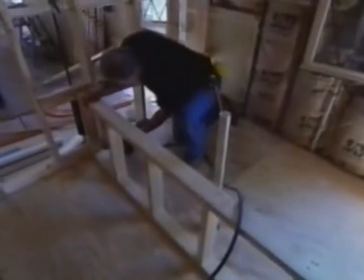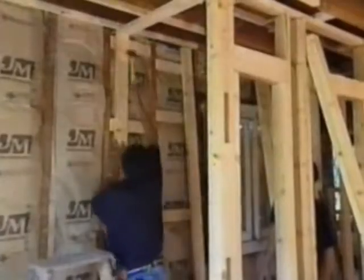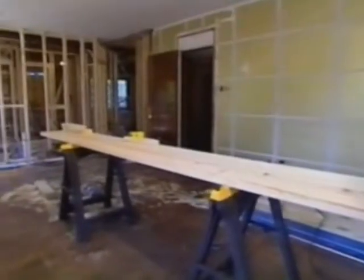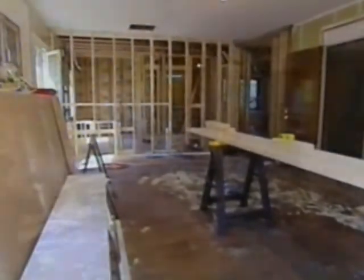First, the tub surround is built and nailed into position. Next, framing of the shower and closet gets underway. Within a short time, the two areas are almost entirely framed up. The last of the wall studs are tapped into position, and by the end of the day, the master bath is ready to receive drywall.